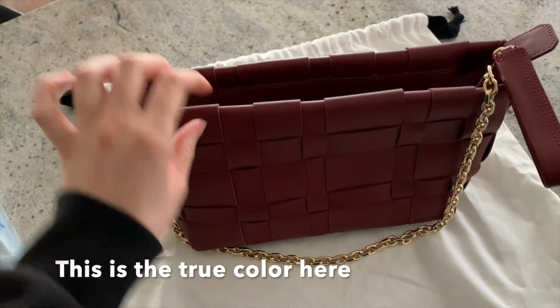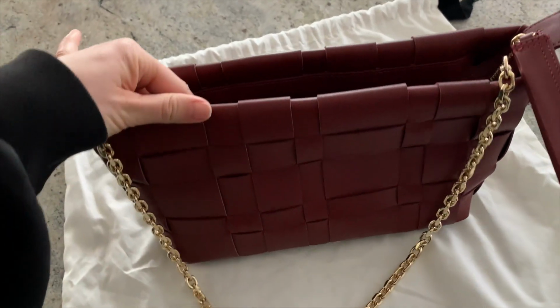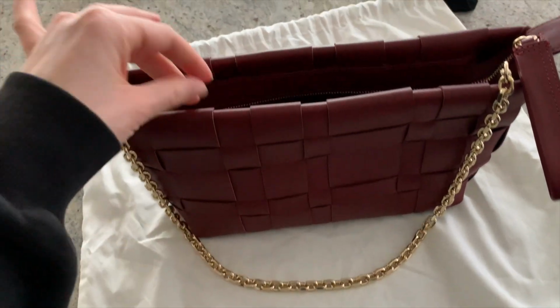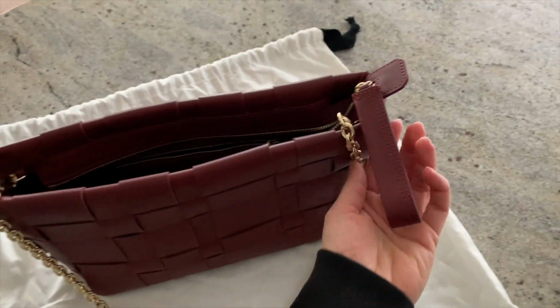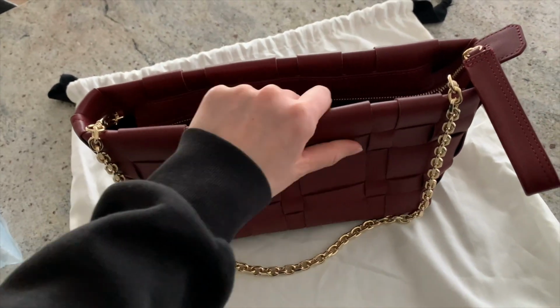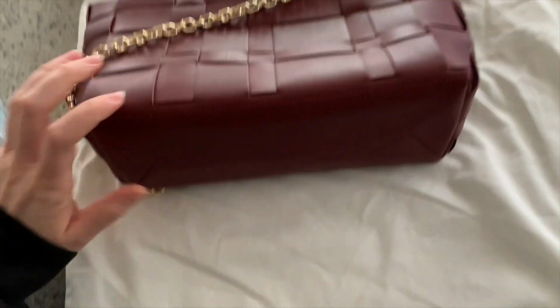So some websites, it was showing up a little bit more of an actual red, but it's like a deep burgundy, kind of like a Bordeaux color, a rich wine color, which is perfect for fall and winter in my opinion. Beautiful gold chain. There's the handle. It's really quite big. The leather is very soft and supple. It's beautiful. I'll show you the bottom.